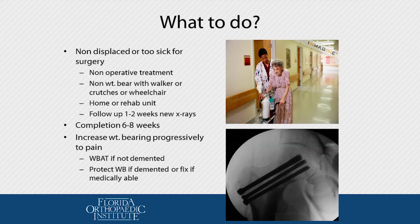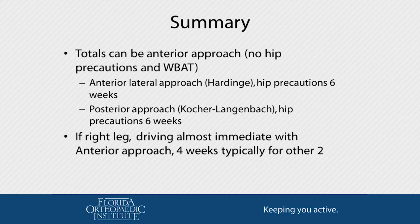So what to do? We can reduce it and fix it if we get it quick enough, or if it's non-displaced. If it's displaced and have arthritis, we can actually do a hip replacement just like we talked about before. Totals can be the anterior approach just like we talked about. And if it's your right leg, you're driving almost immediately with an anterior approach. 4 weeks typically for the posterior or the anterior lateral approach. So you save about 4 weeks of driving time, especially if you live alone.